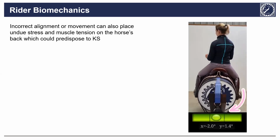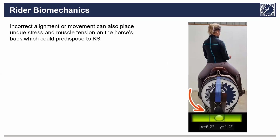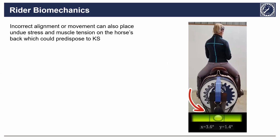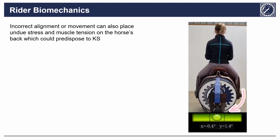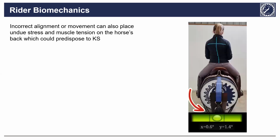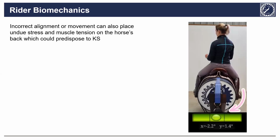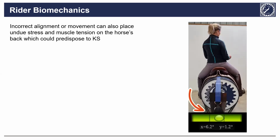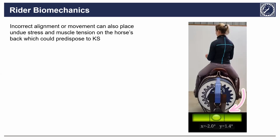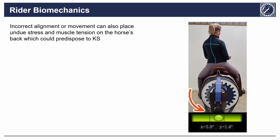Now, what generally happens is we are told to look in the direction that we want to go, or turn your shoulders in the direction that you want to go, or even turn your pelvis in the direction that you want to go. But the problem is, if the rider isn't able to isolate those movements to just the head turn or just the shoulders, unfortunately the rest of the body comes along for the ride, and we tend to weight the outside seat bone instead of trying to keep the weight either in the middle or very fractionally to the inside.